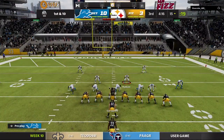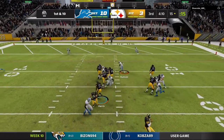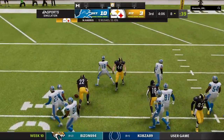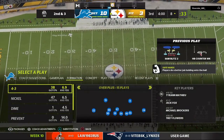Still in search of their first touchdown of the game, but they're on the move. 1st and 10. They run the counter. Harris. And effective running here. He'll take it down inside the 10. A solid run on first down. Gain of 7 leaves them with a 2nd and 3.